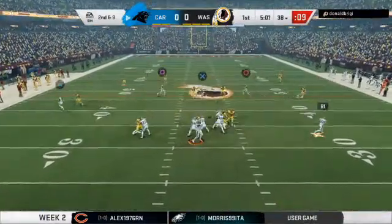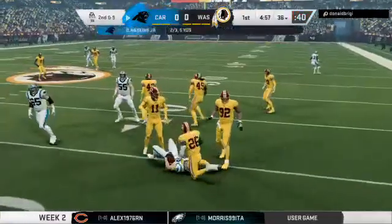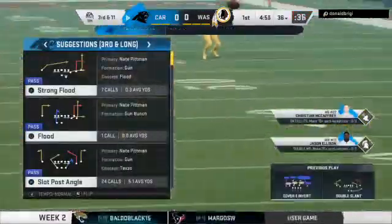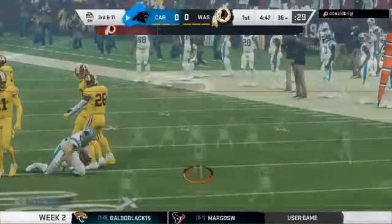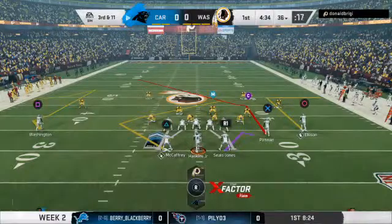Now Haskins to throw on 2nd down. That's to McCaffrey, complete. And that play went nowhere, losing yardage. It'll be back at the 36. It'll wind up being a loss of 2. And that'll bring up a 3rd and 11 situation.